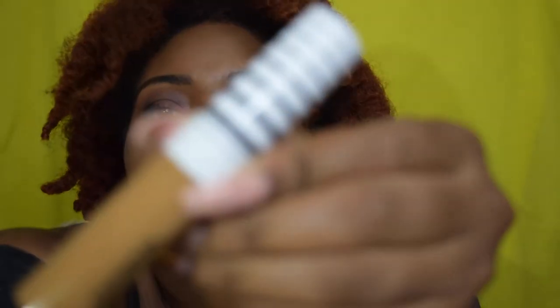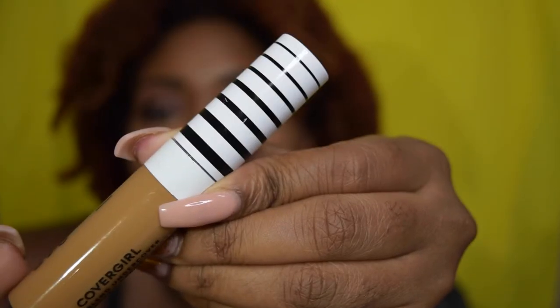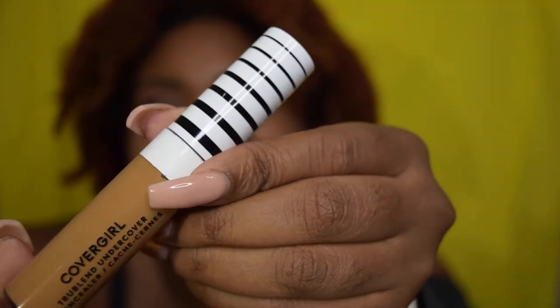All right, this is the CoverGirl True Blend Undercover Concealer, and I got it in the shade D100, which is golden caramel, caramel, like I said, wherever you're from. Anyway, and I really like the packaging on this. I think it's really this top with the black and white stripes on it. It's really nice. It's really, really cute.